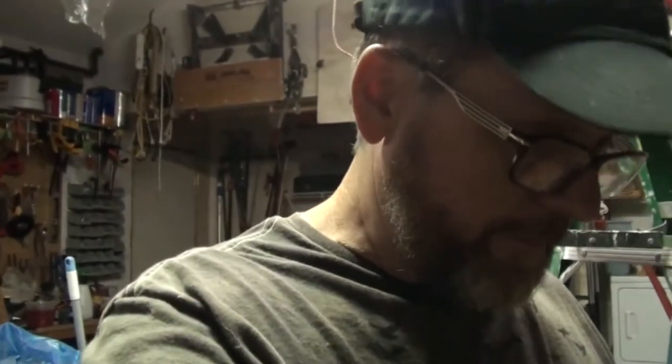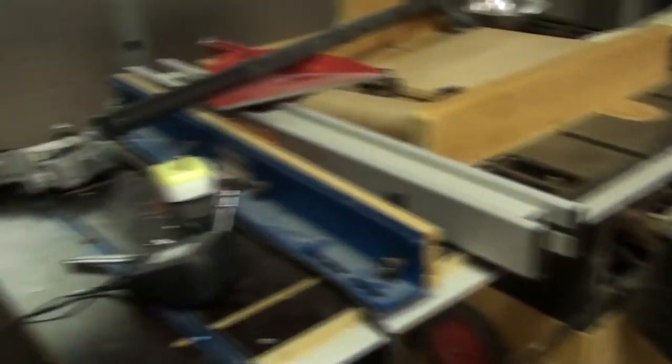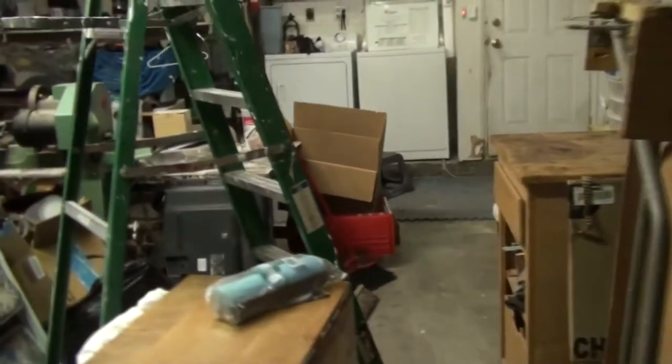So the whole idea was to keep everything mobile so I can move things around, but I'm going to make stuff permanent. That's going to be thrown away, destroyed. I'm going to build a permanent outfeed table. It's going to be only 4 feet long, but that's all I really need. I do have other ways for the wood to go out, stay firm onto the table. I've got plenty of stuff here. I've got 3/4 inch melamine that I'm going to use as the top.